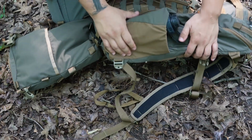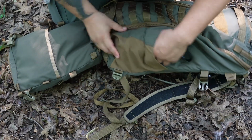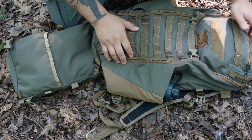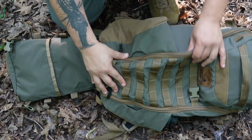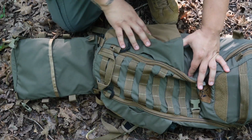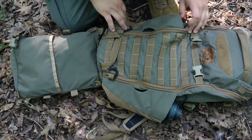But side pocket, I just have my trusty old titanium water bottle and cup. That's basically it for the outside. In this side pocket, you might have been asking, why don't I just carry the water filter in here? That's where my tripod was.